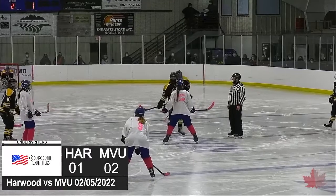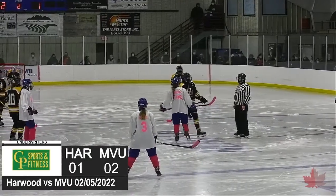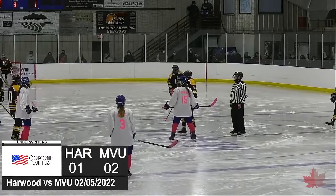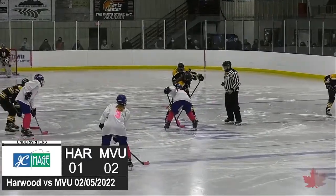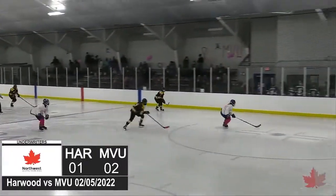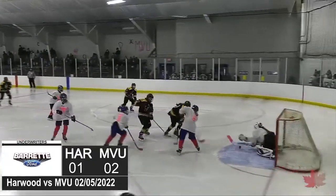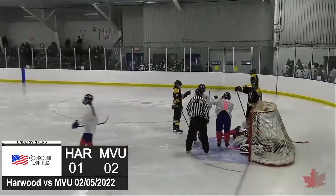And once again, Hunter for Harwood over that 30 save mark. You just can't say enough about her in that blue paint. She just sees the puck so well. And MVU has had a lot of good opportunities. They haven't been cheap shots on net. They've really worked the puck around, and Hunter has just been fantastic. As she has been all season, Morgan, we're going to continue to see the same level of play from her in the third period. So as we start the third period here, Boyden takes a shot on net.